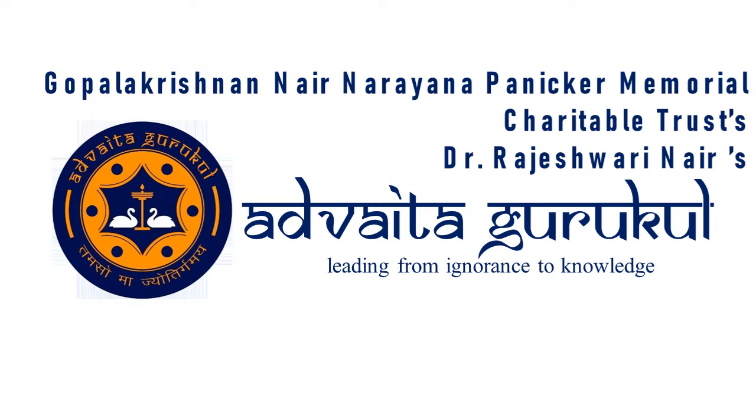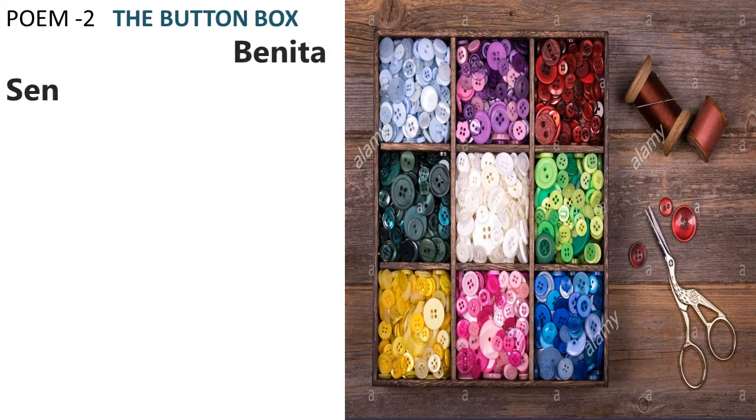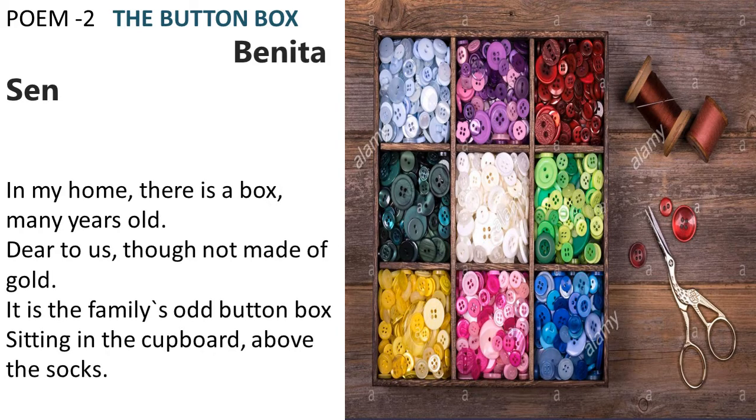Today we'll learn a poem. Students, today we'll learn a new poem that is The Button Box by Benita. Please open your English textbook page number 14. I hope you all must have opened your book. I'll read along with you so that you understand in a better way.